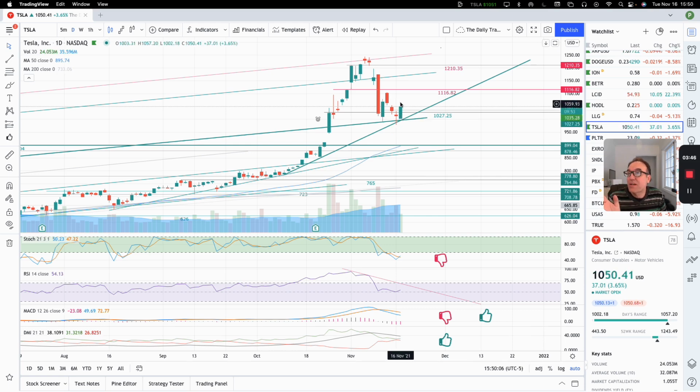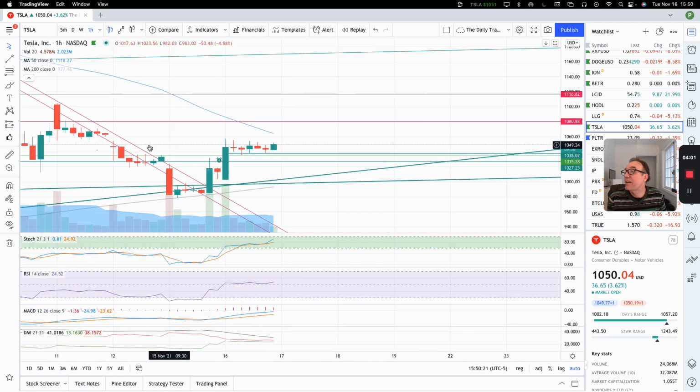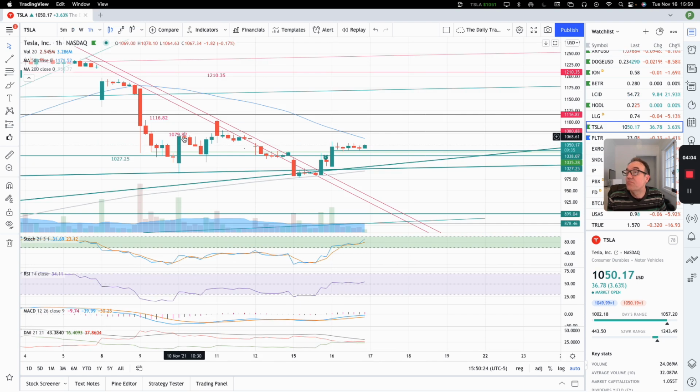It might just be a little bit of a bounce and we might be coming back and retest this support right here, but watch out for 1116.82. And if you find that this is too far, switch to the 1 hour chart and start looking at 1079.82. Because right now on the 1 hour chart, we are between 1027.25 and 1079.82.